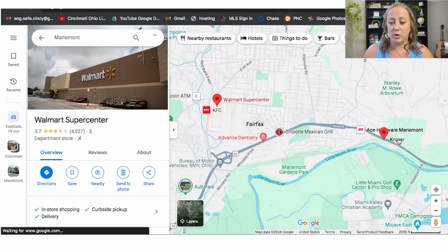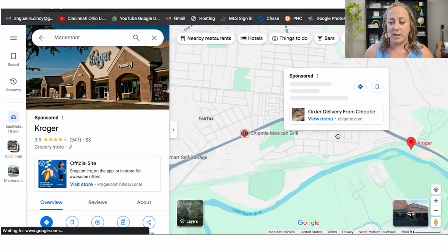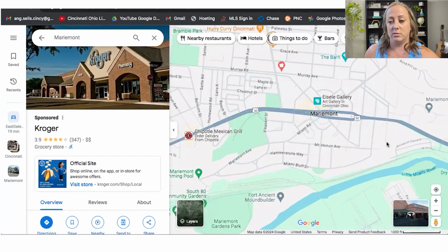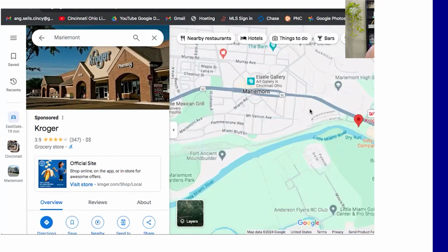And then you do also have Kroger right here just outside, which is less than a mile from the Mariemont Square. So that is definitely walkable. You do also have an Ace Hardware here just outside of Mariemont Square, across from the Mariemont High School.